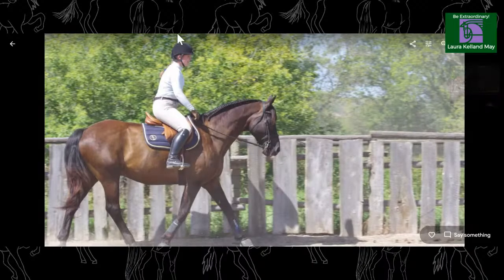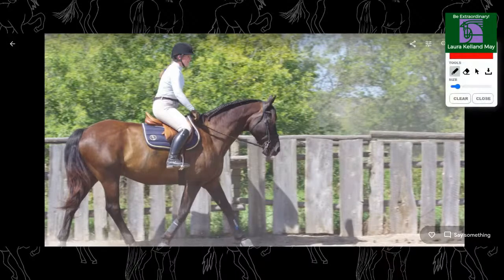I'm going to assume that she is sitting the trot and not trotting on the wrong diagonal. Well, that was one of my comments too. I was thinking, well, she's doing a rising trot. She's on the wrong diagonal. Right. But she's cute.